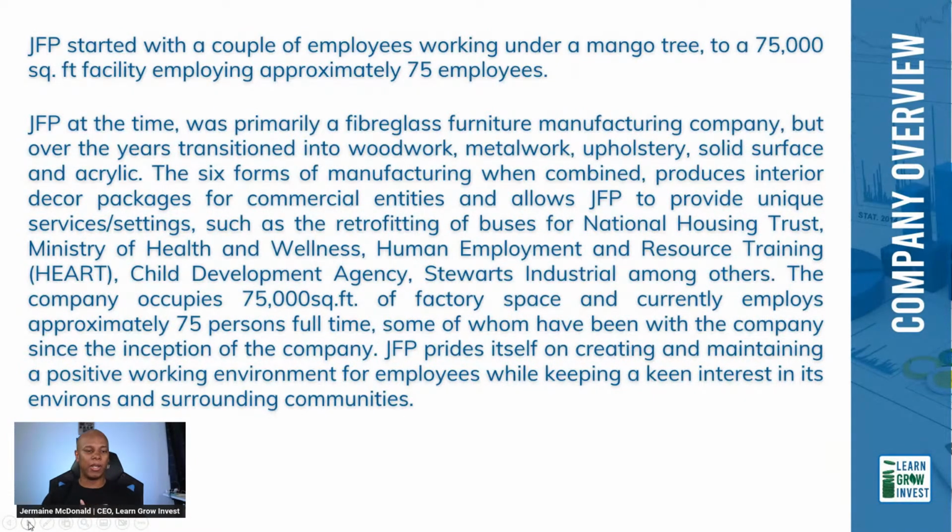In terms of JFP, the company, they would have started with a couple of employees. It says on their website under Mango Tree, and now they have a 75,000 square foot facility employing approximately 75 employees. It could actually be more right now based on their recent expansion.